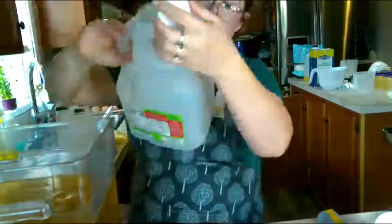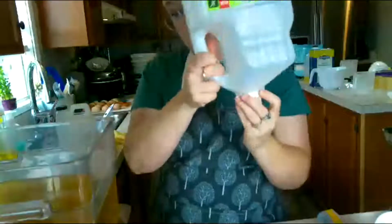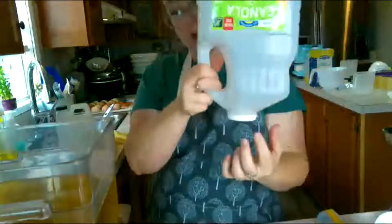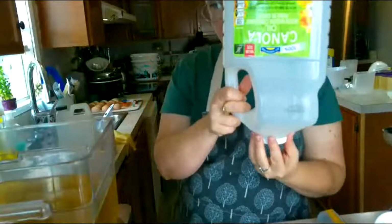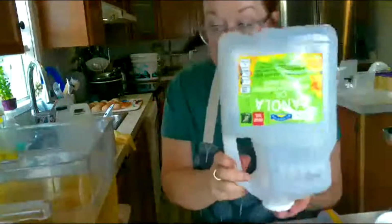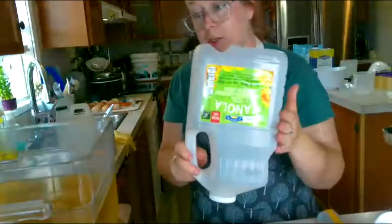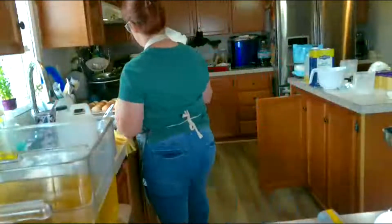A little trick as well is make sure you turn this upside down and leave it like this, and all of it will drain, and you'll get about another ounce of oil. So don't just throw your container away. I have thrown all the containers away like this, but I may have to start saving and put my liquid soap in here. The liquid soap is getting really popular.